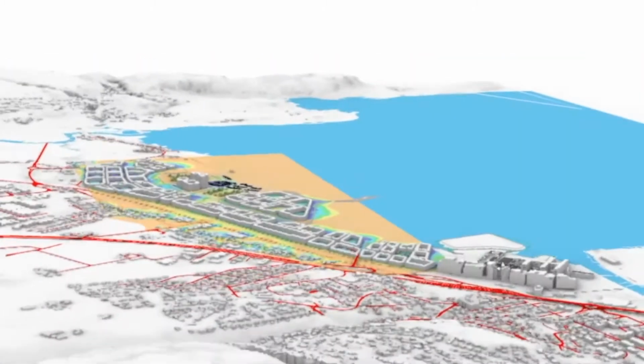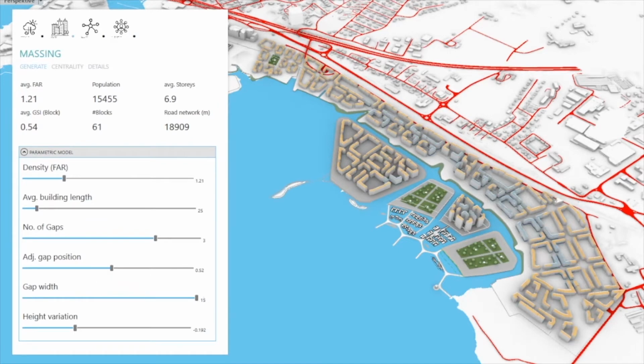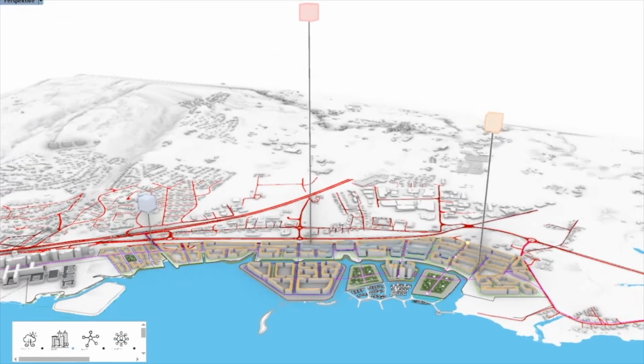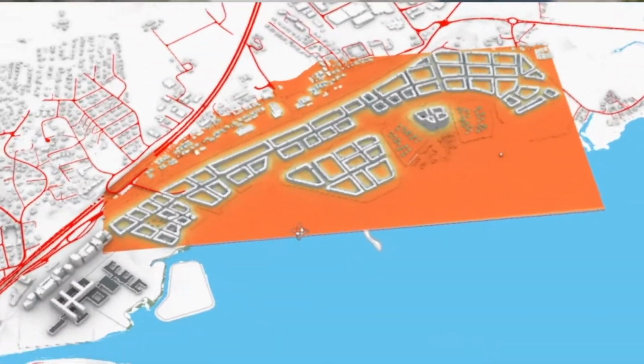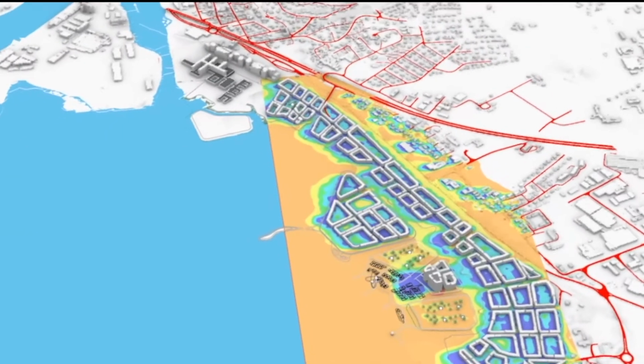And this example here shows a large-scale city extension project. We coupled our platform with parametric urban massing models. And here you see it in action. First of all, we experiment with variation of street networks and the distribution of building density. For each variation, our algorithms predict wind comfort and solar radiation in just a few seconds.